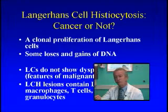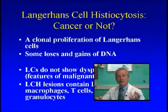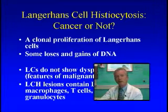So my point is that there's such a mixture of cells in LCH that it really smells more like an immune system problem to some of us. So the debate goes on, and I won't say that we have the final answer, but there's still quite a vigorous controversy in the field as to whether we should call this a neoplasm, cancer, or an abnormal immune reaction.